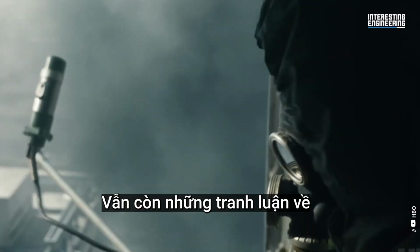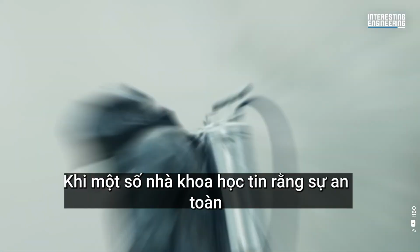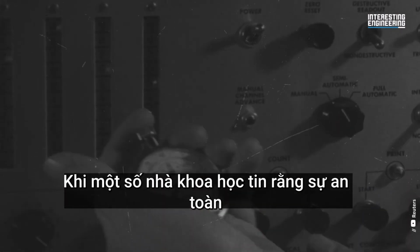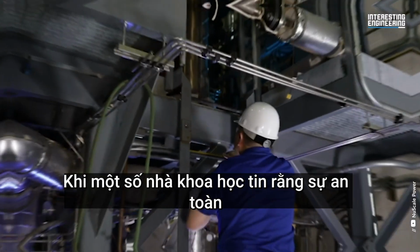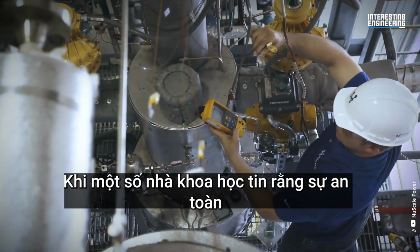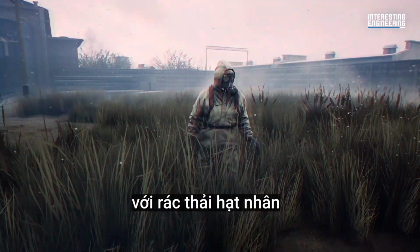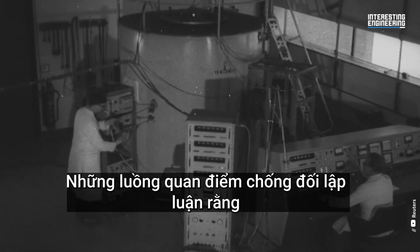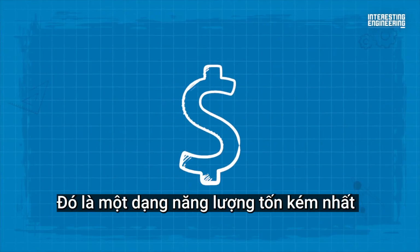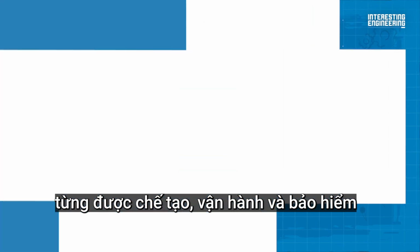However, there are still remaining debates about the safety features of these small nuclear reactors, because some scientists believe the safety benefits aren't as straightforward as some proponents claim. Small modular reactors have many of the same challenges as large reactors, including safety concerns and the critical issue of what to do with radioactive waste. Opponents argue that nuclear power, whether smaller reactors or not, costs a lot. It's one of the most expensive kinds of energy to create, operate, and insure.